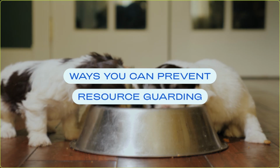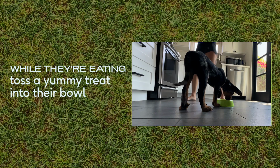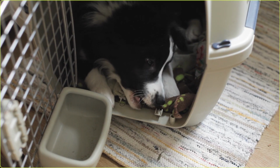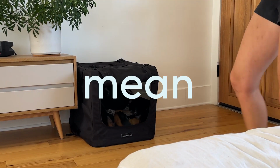Some ways that you can prevent resource guarding in the house, especially with a young dog or a puppy, are to approach the puppy while the puppy is eating and toss something really, really yummy in their bowl. You can also approach them when they're in their crate or in a confined space, just to mimic what it might be like to have someone approaching them in a cuddled up safety corner of the house. This is teaching them that essentially just because someone or something is approaching you doesn't mean something bad is going to happen.